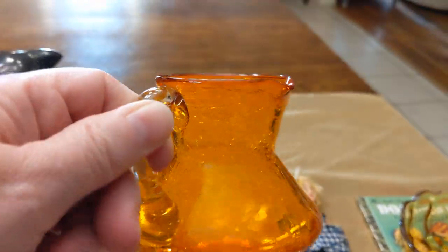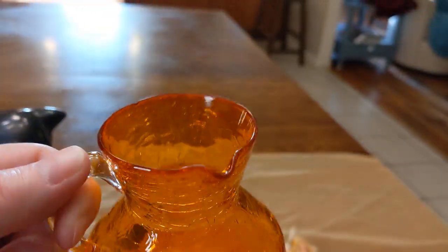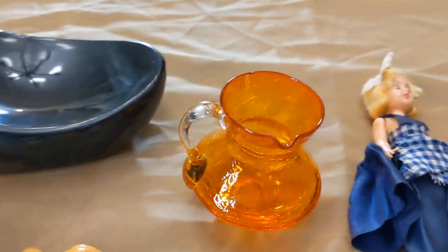I fell in love with this piece of crackled glass. I believe this is mid-century as well. You can actually see a little bit of the residue on the bottom. It's hand-blown. I love the colors, and I love the size. I just thought it was stunning.